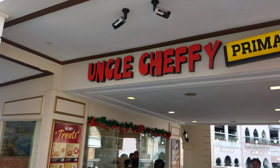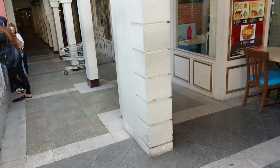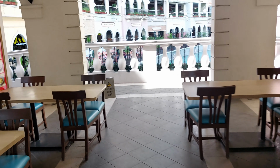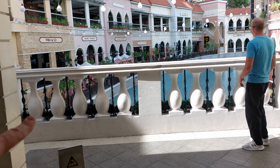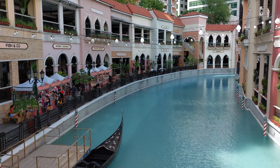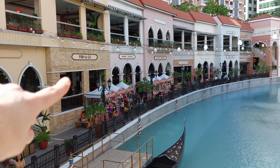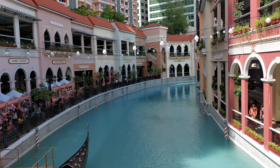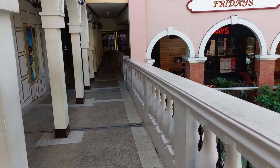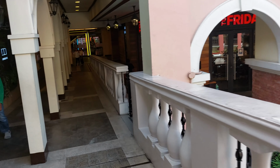So we've got Uncle Cheffy Prime in this particular area. And if we walk through here too, you'll get a view from this side here too as well. And there's a few market stalls along there too, which is pretty decent. So we're going to go for a little wander and check out this area. Down here you've got TGI Fridays, which is pretty good.